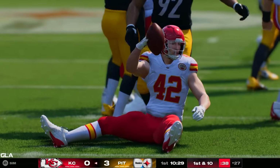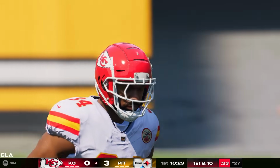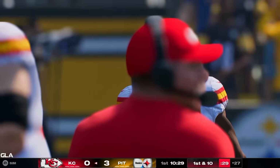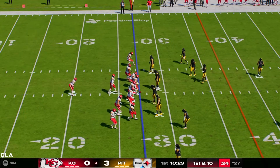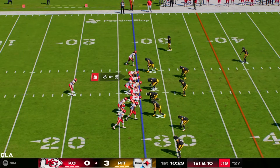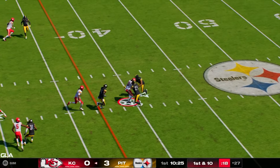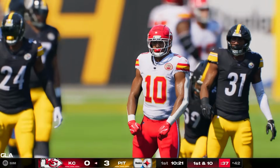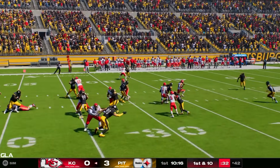KC's offense ready to take over. Mahomes will lead the Chiefs up, 1st and 10 at their own 27. Here's Pacheco to begin the drive. And they get him down, but not before he takes it across the 40-yard line. They may want to go back to that one. First play of the drive, good for 15 and a first down.